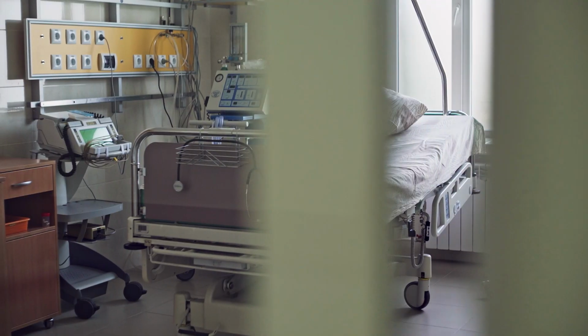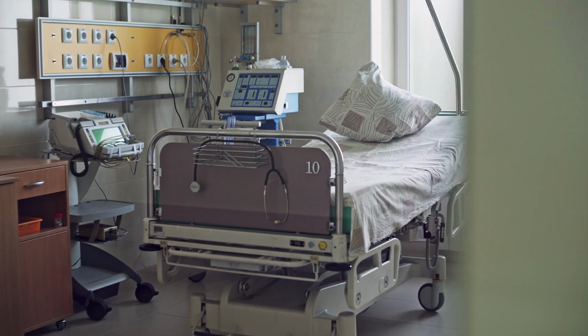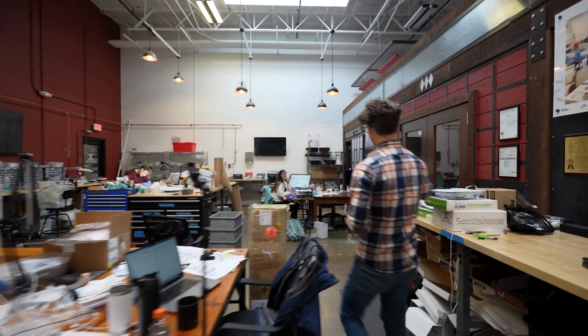This procedure isn't emergent, so often it will get bumped for emergencies, which makes sense, except there's a patient that's sitting in an ICU bed, which is not a cheap thing for the hospital either. So we've had this procedure done on Saturdays and Sundays, whereas that would have taken a couple days to get to him as well. We're gonna move over here real quick.